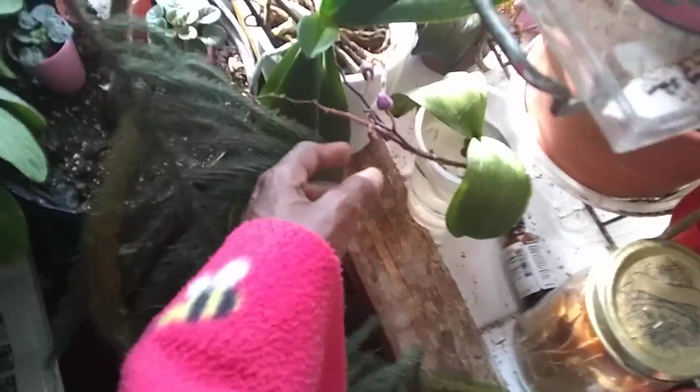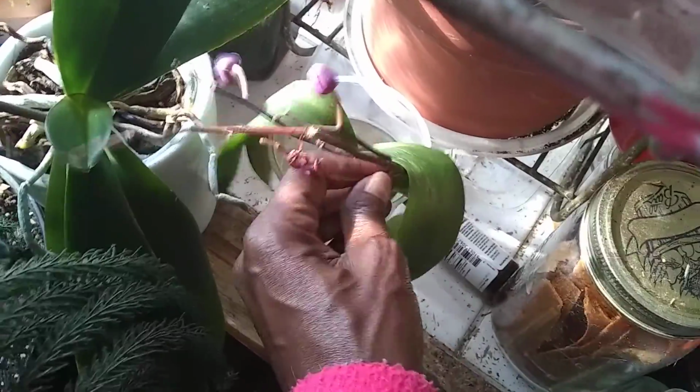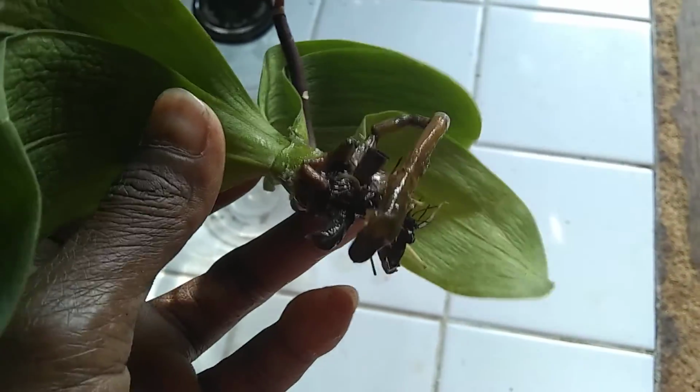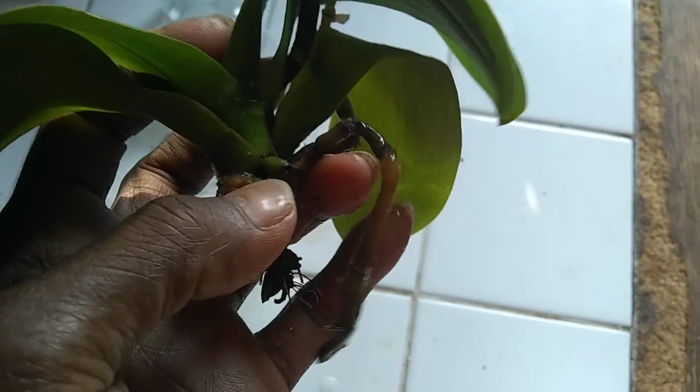But anyway, I guess the last thing I wanted to show you was this one here. This is one of the last $5 ones that I got. And honestly, I got so excited when I was at the garden center because they had all these pretty little orchids discounted, and I did not try to inspect the roots. So I got lucky with the other three. This one here, all the roots were gone. They were completely gone. Except for this thing here, which is gone too. I don't know why I left that, because there's nothing there.